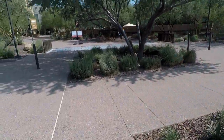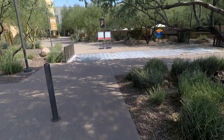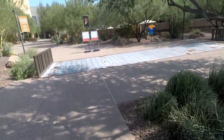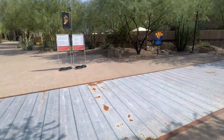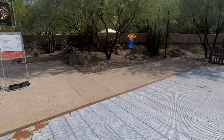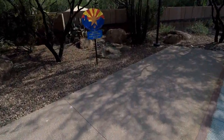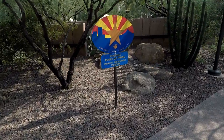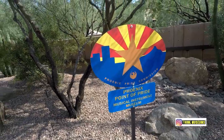So I'm here walking inside the Musical Instrument Museum, and it's a beautiful spot they got here. Let's see what they got here. This is pretty awesome. So that's the Musical Instrument Museum. That's the flag of Arizona.